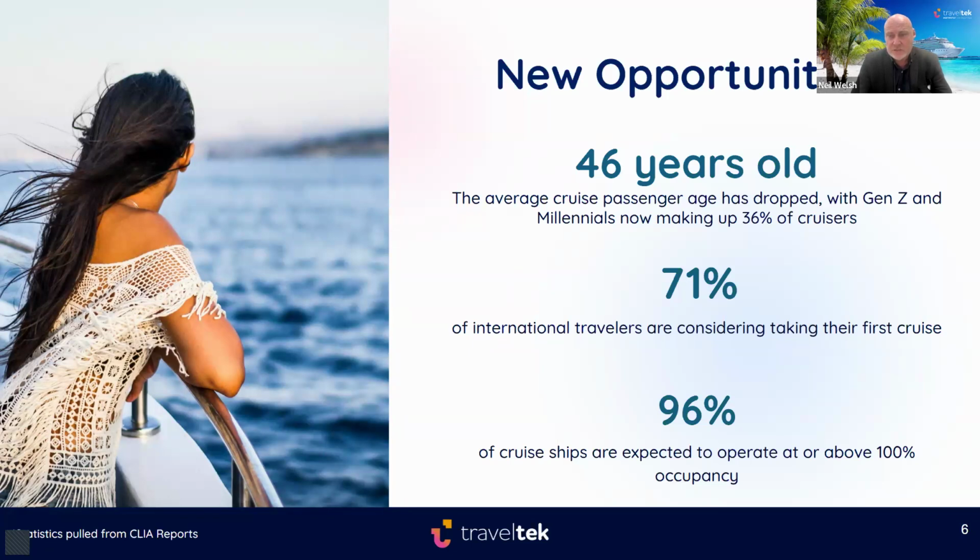International travelers are considering taking their first cruise. 71% of international travelers are now considering taking their first cruise. 96% of all cruise ships are expected to operate at or above 100% occupancy. So it's incredible demand. And that is alongside increased capacity as well.